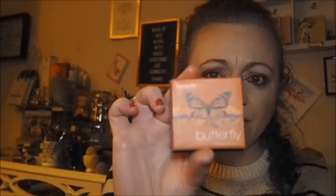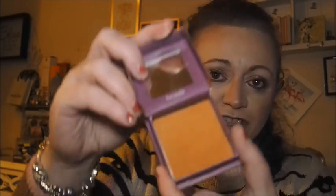What I also do like about the Benefit blushes, guys, is that they're not bulky. It's only a really small box and they don't come with that brush. That was so unnecessary, wasn't it? Even though they could put a brush in there. So yeah, I mean, it's really good.